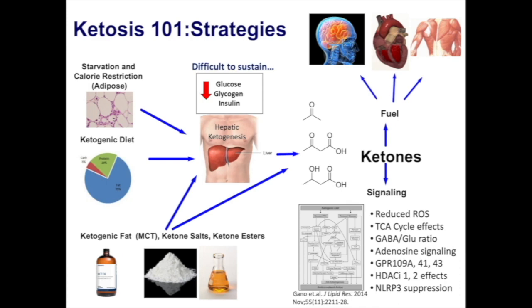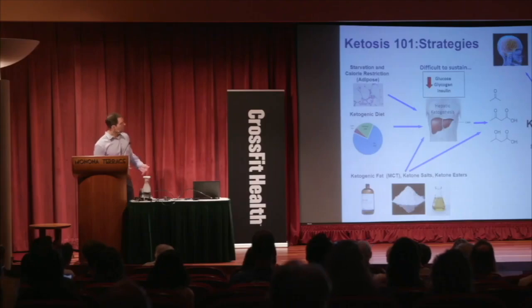if a person consumed it right now on stage, by the time I get off stage, it'll look like I fasted for 10 days. So you can achieve a level of ketosis in the 5 to 6 millimolar range, go from 0 to 5 to 6 within 30 minutes. So they are very powerful agents that we're studying.